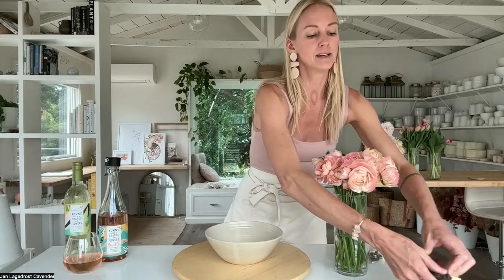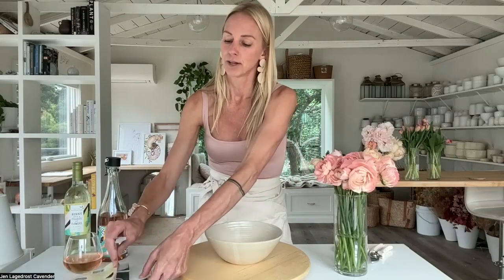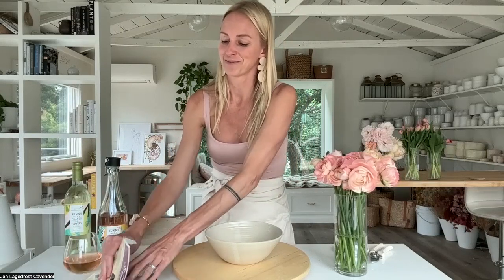The other thing you will need for this kind of mechanics in your bowl is some floral putty. This is the kind that I have. You can also find something like this on Amazon. You don't have to go to the floral supply stores, but it's basically a floral adhesive and it's just like a silly putty. So it's not silly, it's very sticky. I'll show you how we put the two together.